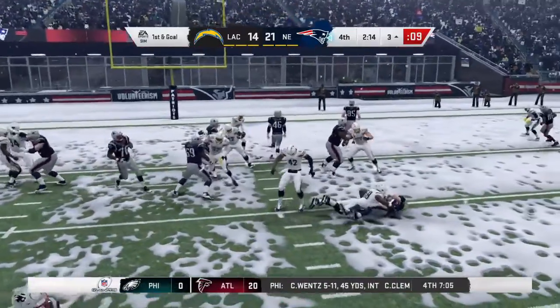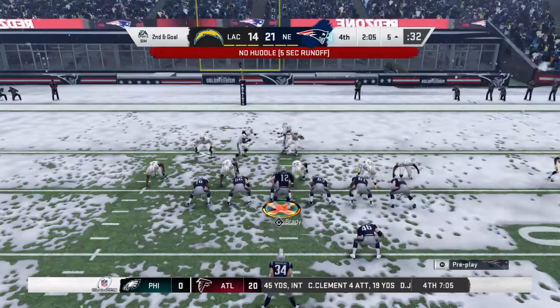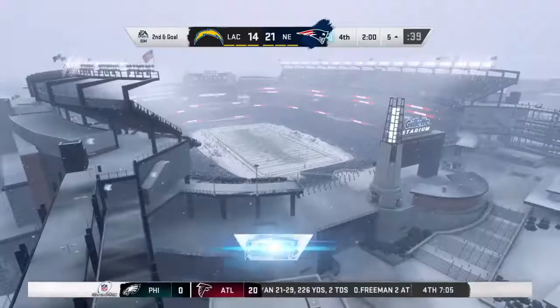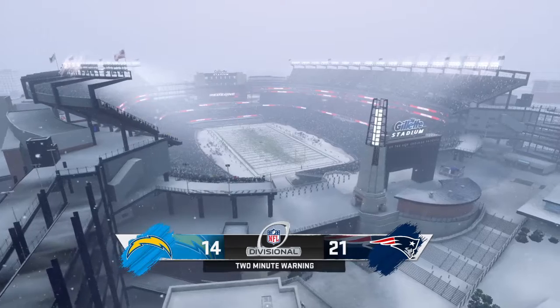They'll try and run for it on 1st and goal. And he is met quickly in the backfield. Down he goes, folded like a lawn chair. Back at the 5-yard line now, 2nd and goal. 4th quarter, down to the final 2 minutes, and we've got a 1-score game.